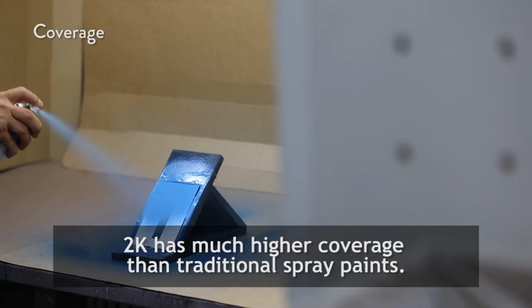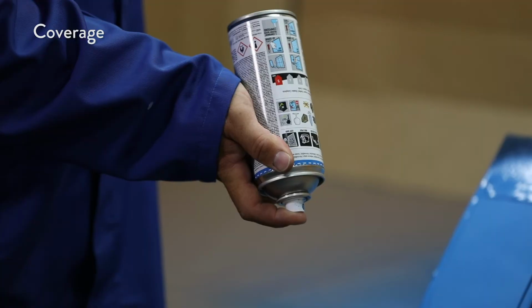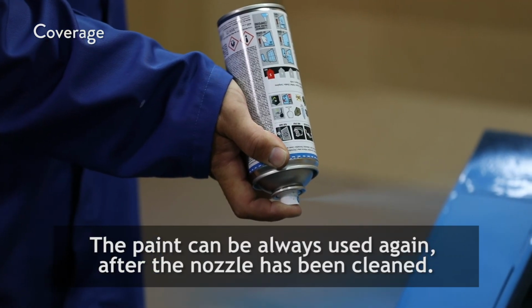2K has a much higher coverage than traditional spray paints. The paint can always be used again after the nozzle has been cleaned.